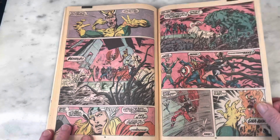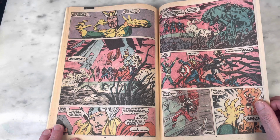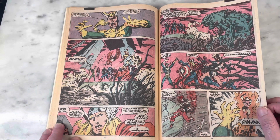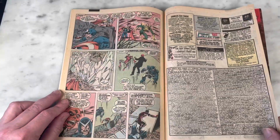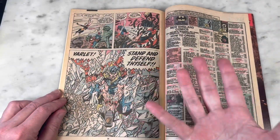The art in here is really good. I do feel like Paul Ryan did an excellent job inking Byrne, and I would love to see this in a better printing. I have the omnibus, which I already covered, so I'm sure I already mentioned it there. But I didn't do the individual issues and I was missing Byrne, so I had to do it. And this is Thor kicking butt.